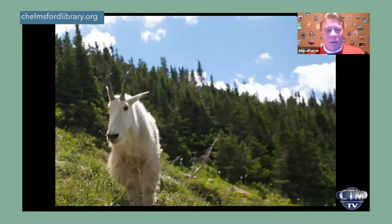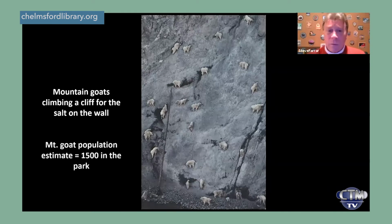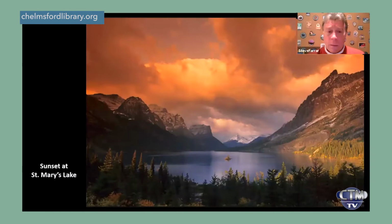And we have our friend the mountain goats. There are some parts of the park where you can go, like this one, where this rock wall has veins of salt that come through. It's like a giant salt lick, basically. God knows how these hooved creatures get up there, but boy, can they climb. That's just a sheer face, and they get right up there to lick at the salt. There's over 1,500 of the mountain goats at last count alive and active in the park. You can't miss. This is from the Many Glacier Hotel off the balcony. That's your sunset over St. Mary's.